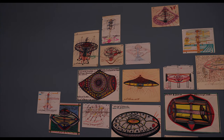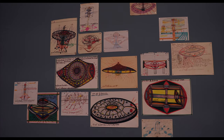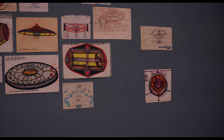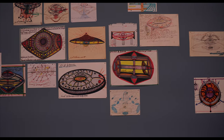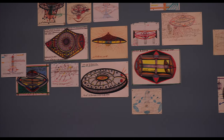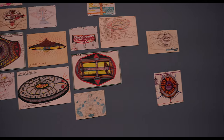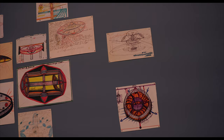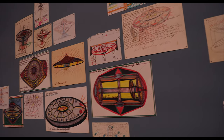Here's a bunch of little, just on paper alien drawings. I don't know if they're from kids or what, it probably says over there. UFO sketches. Kind of looks like something you'd see in an X-Files episode or a movie where there's that crazy alien guy that no one believes, but he's always right, and then everybody gets violated by aliens at the end. You know. Yeah, you do.